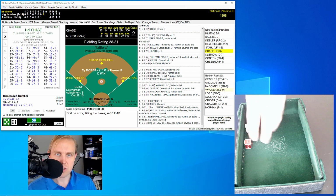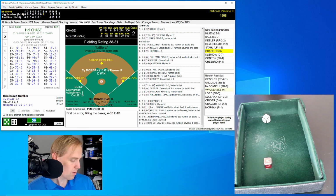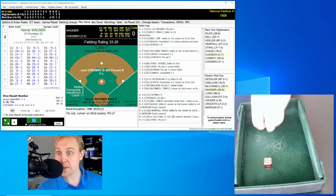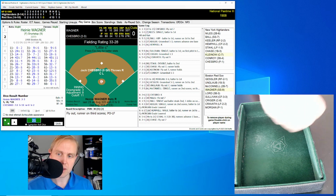The bases are now juiced, and it's Hal Chase coming up. So let's see what happens. Chase rolls a 21 for a 30. Fly ball to left field, and it's Kravitz who has that for the out. We go to the bottom of the 8th inning. Close, but not quite close enough. 4-1 still Red Sox, comfortably in the lead.